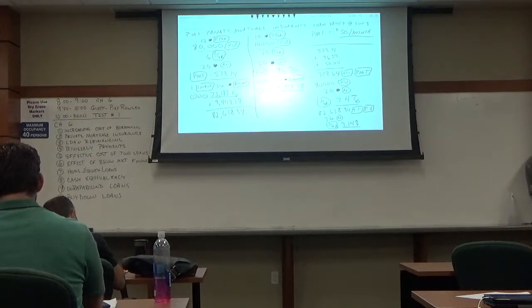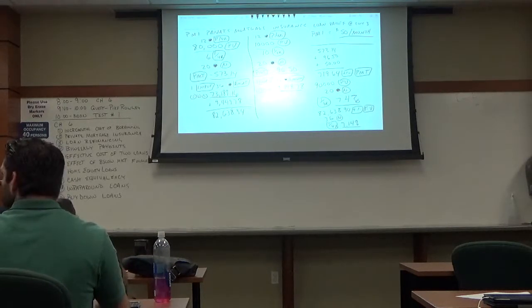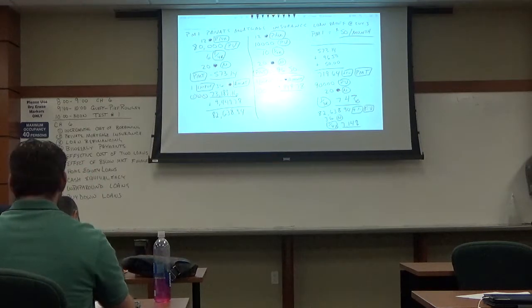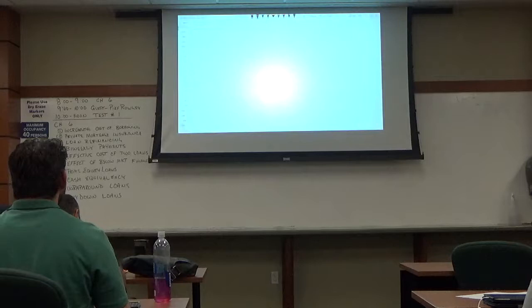So this is the effective cost of borrowing at the end of 3 years, regardless, because you stop paying. Correct. The PMI is still embedded in there, right, because it's still good for that 3 years. Okay. Moving forward. All right, next one.